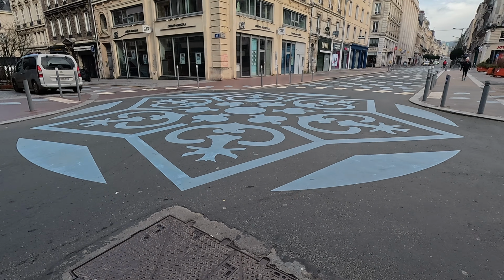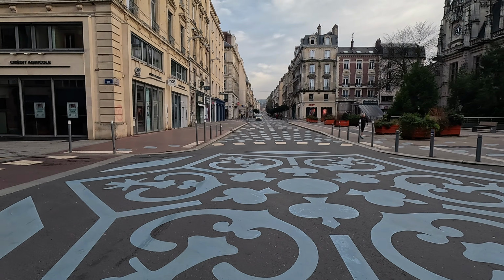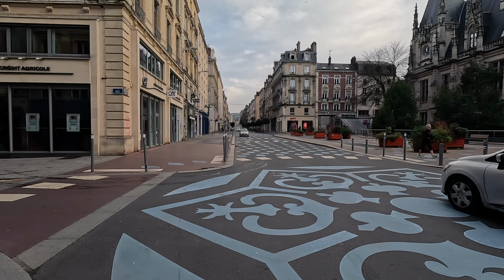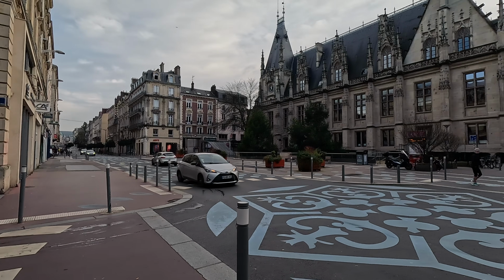These fabulous painted patterns on the road look amazing. Pedestrians have priority in the city, oddly. I wouldn't trust that myself, but there you go.